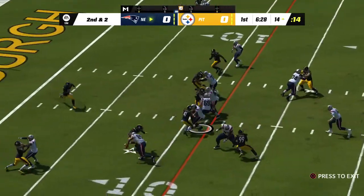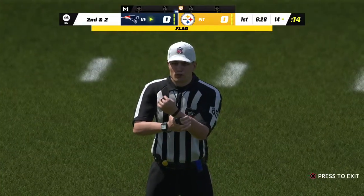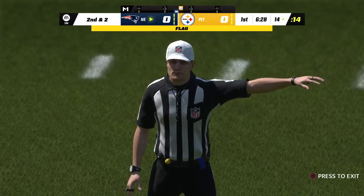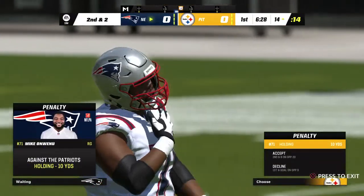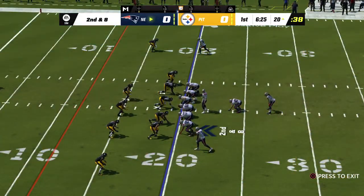On 2nd down, it's Stevenson. And now they're inside the 10 as he's brought down at the 9. Holding offense. That time the right guard sending him backwards.